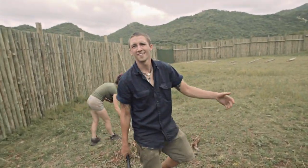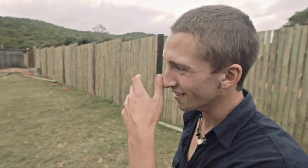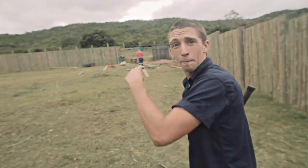Oh yeah. It's got nothing on me. What am I doing? I'm removing the stumps so when the rhinos come in, they're not going to stand on them and injure themselves. Okay. So I don't want anything injuring my animals. I'm going to take the bath.